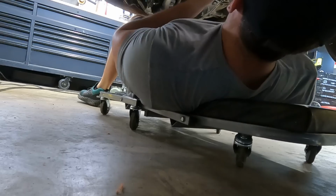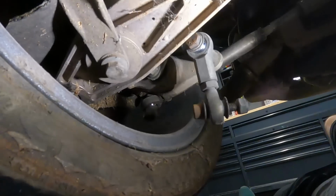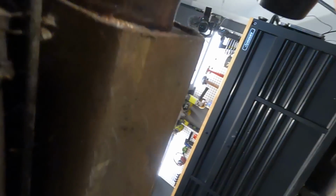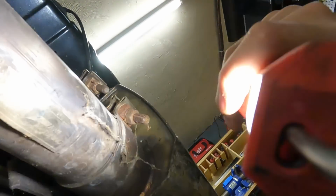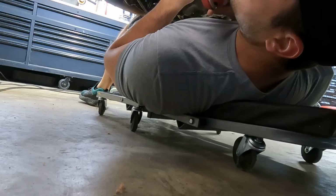We do have GT3 style control arms. You see, it's got a fat shim in there. That's why it has so much camber. Oh, here we go. What brand is this exhaust? Unlock performance. Oh, it's an AWE exhaust. Oh, I love their exhaust. Too bad this one's trashed.